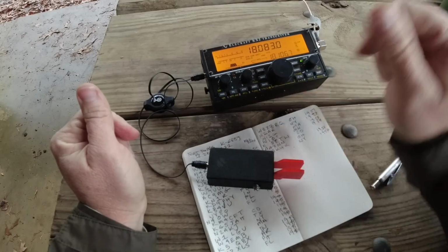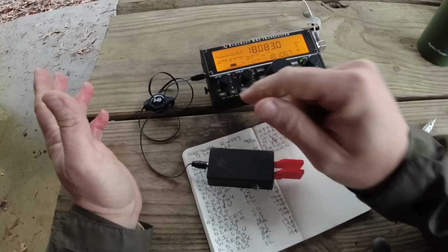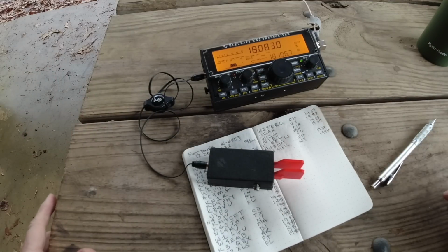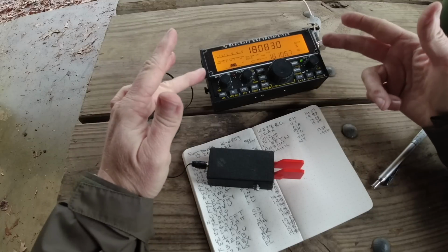I haven't heard anybody here. And we'll have the ATU sort out a match. So at least it's making the transceiver happy. 1.2 to 1. That's not too bad. If I hit it again, let's see if it'll get 1 to 1. See, I figured I could probably get a 1 to 1 with this because there's plenty of wire, and this is a very wide range ATU.